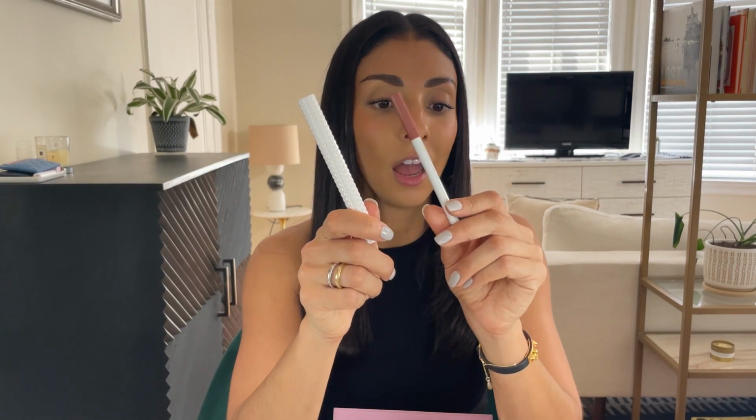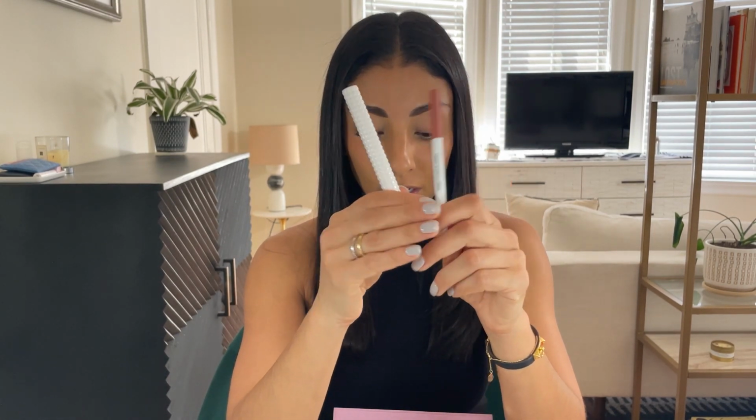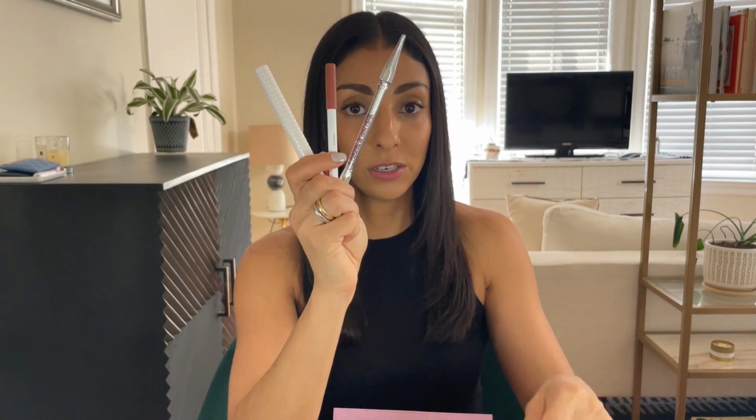As you all know, I will always keep a Benefit pencil with me to pencil in my crazy looking eyebrows. And it's always good to keep some lip stuff with you. So here I've got a Kat Von D lipstick and a nice, I actually don't even know how to say this brand, I think it's Uoma lip liner. So I'll show you that I'm going to put these three in there.